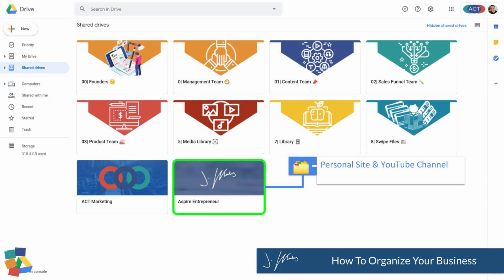And then the next drive that you're going to have is of course going to be your actual company drive. Now in this screenshot, you can see that we actually have a lot of other drives too for each one of those quadrants, as well as one for a swipe file and media library. And I actually no longer recommend doing it like this. When we get to the project management software, you'll see why we're phasing those out and why we're changing things a little bit.